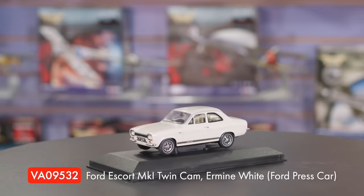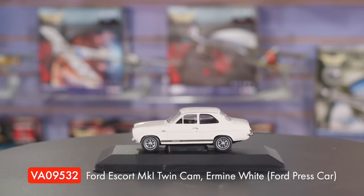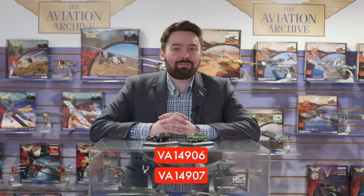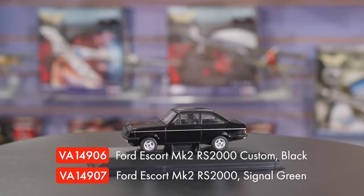Moving on, we have some new Ford Escort releases coming very soon indeed. Firstly, this Ford Escort Mark 1 Twin Cam in Ermine White, which is operated by Ford as one of the first press cars for this model. Next up, we have two new releases from our hugely popular Escort Mark 2 RS2000 tooling, one in black and one in Signal Green.